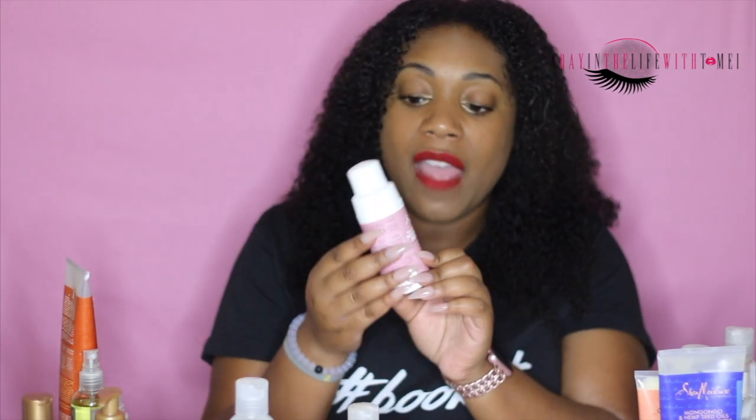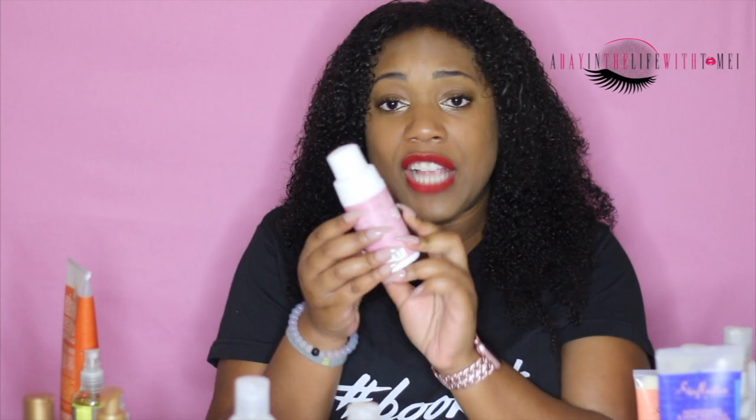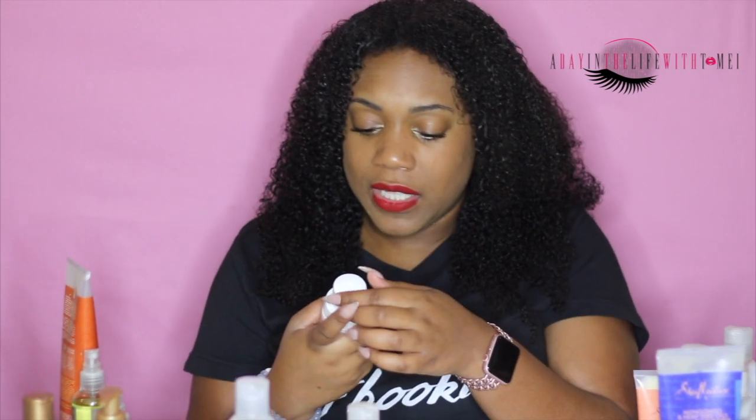So speaking of haven't tried yet, this is the Peace Rose Oil Complex Nourishing Silk and Dry Shampoo. I probably should have used this before I did my hair for the last video. It doesn't really have a smell.